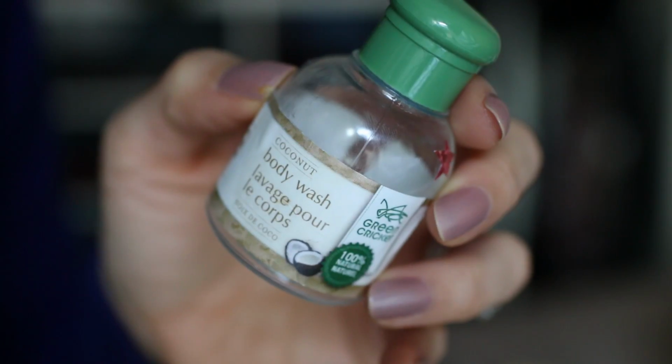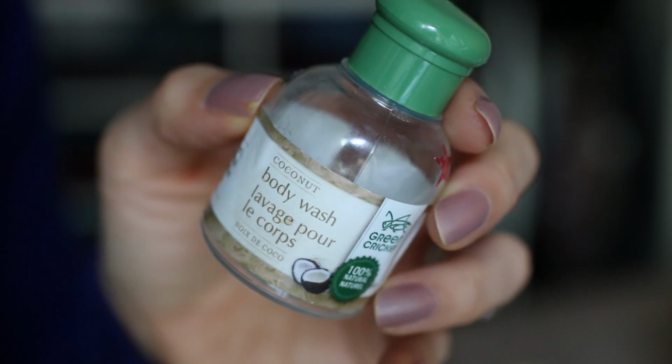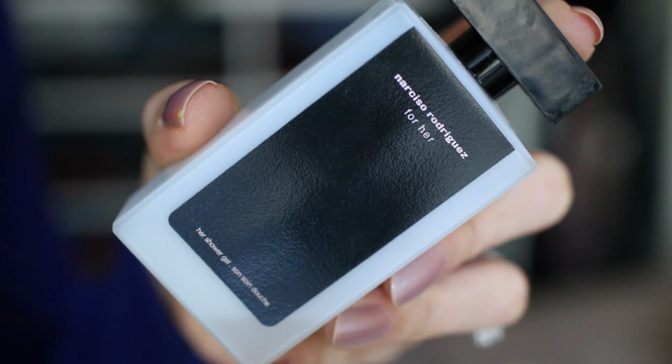I finished a whole bunch of bath and shower products. The first 2 are also in my Finish 7 by Spring. This first one here is by Green Cricket, and it's the Coconut Body Wash, and I also finished the Narciso Rodriguez For Her. This is a shower gel.